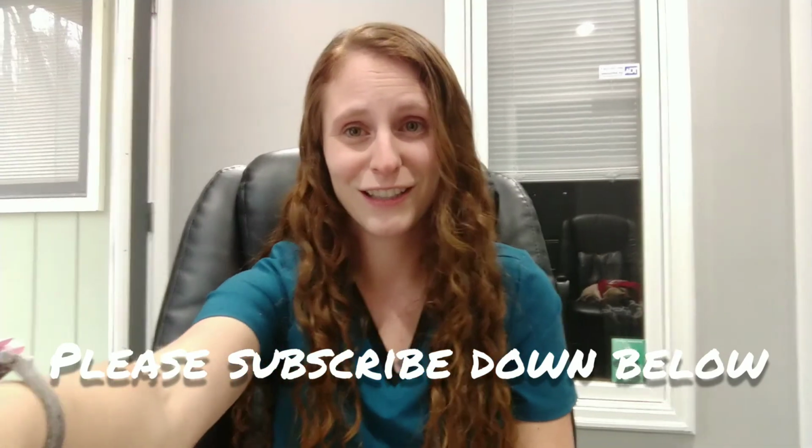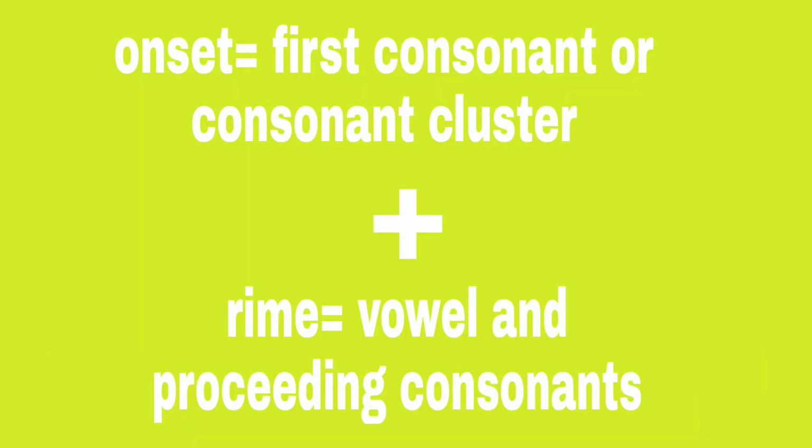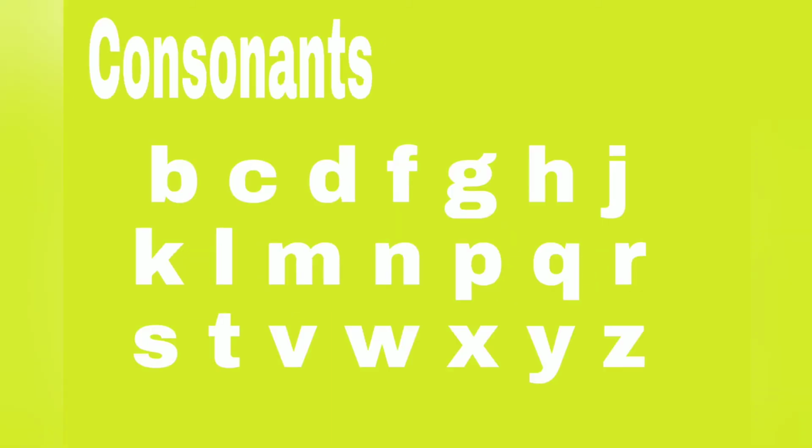Let's get started. The onset is the first consonant or cluster, plus the rime is the vowel and following consonant. This is how most words are made up, but not all. I want your child to get a pen and paper out before they begin the practice exercise and write down all of the vowels and the consonants. I provided them this list as well so that they can have everything in front of them, so they'll be able to follow along and make guesses every time they do the exercises. It'll be a great way for them to practice.